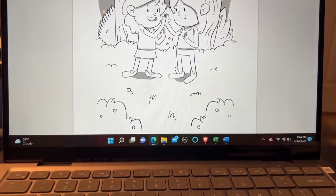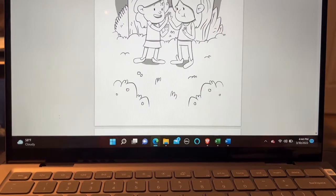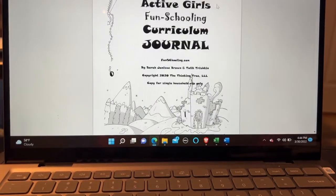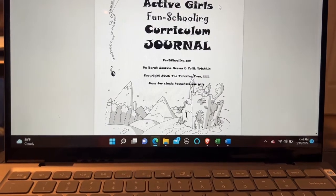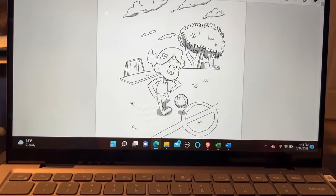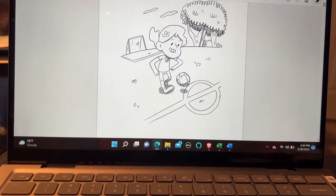And I can make this a little bit smaller so it's all in one. I'll just go back a little bit. So here's a coloring page. Active Girls Fun Schooling Curriculum Journal. And this is 311 pages. Let me go down one more.